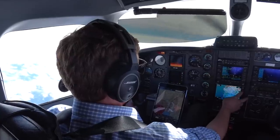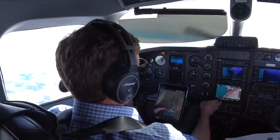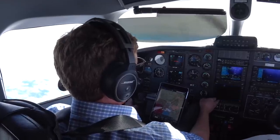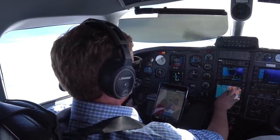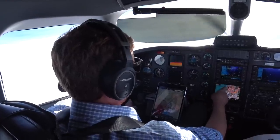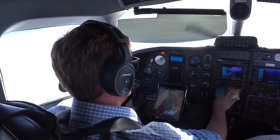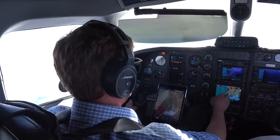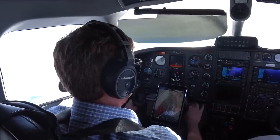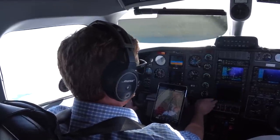We'll pan towards it. And there it is, a lot of lightning and heavy rain all around the Florida-Georgia line. Hopefully our routing will keep us just to the east of it. I've been keeping an eye on it all morning, and it's been kind of just hovering around the same area. So hopefully we'll be able to stay to the east and remain clear of it.